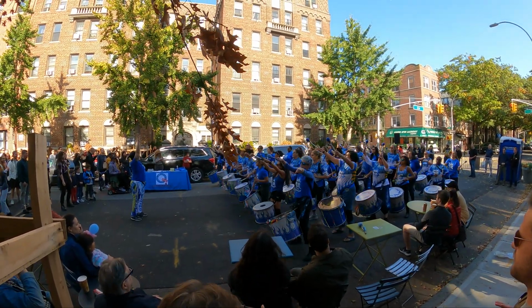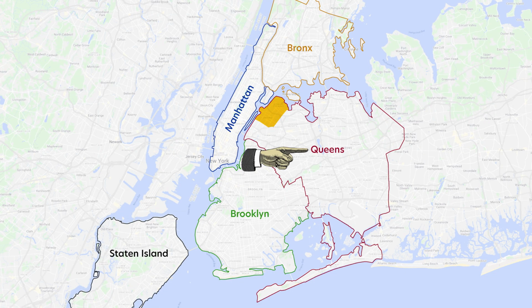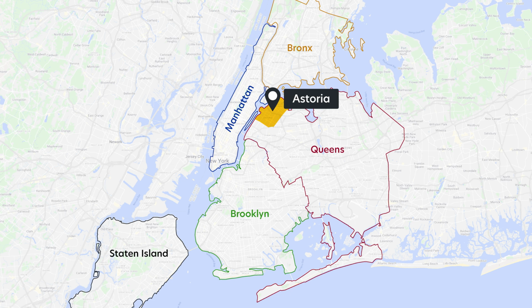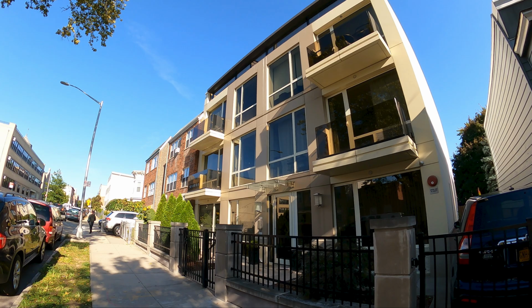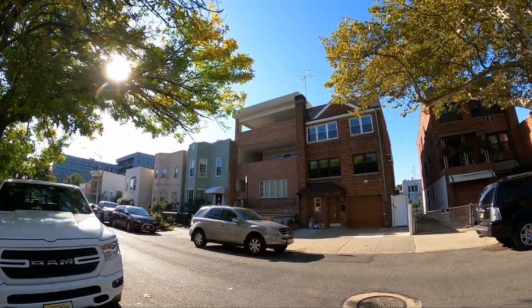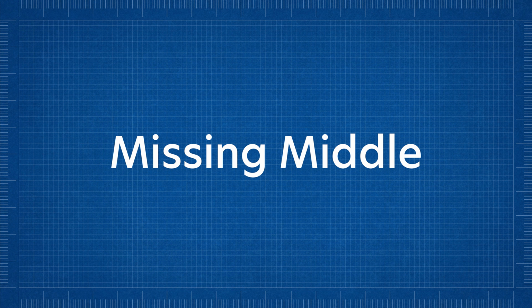Welcome to Astoria, a neighborhood in New York's most diverse borough, Queens, which has at least 360 languages spoken and culture to go with it. But not only is Astoria diverse in its ethnic makeup like the rest of Queens, Astoria also has diverse types of housing. Some might say that Astoria is an example of neighborhoods that are considered the missing middle.